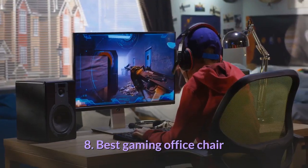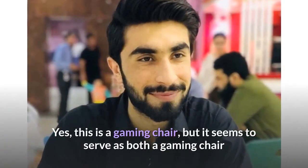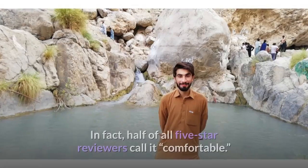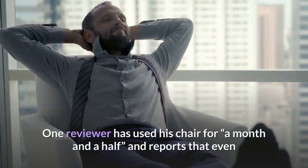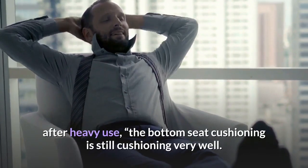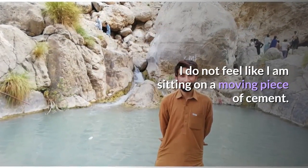8. Best gaming office chair. Yes, this is a gaming chair, but it seems to serve as both a gaming chair and an office chair for reviewers, presumably because it's so comfortable. In fact, half of all 5-star reviewers call it comfortable. One reviewer has used his chair for a month and a half and reports that even after heavy use, the bottom seat cushioning is still cushioning very well. "I do not feel like I am sitting on a moving piece of cement."